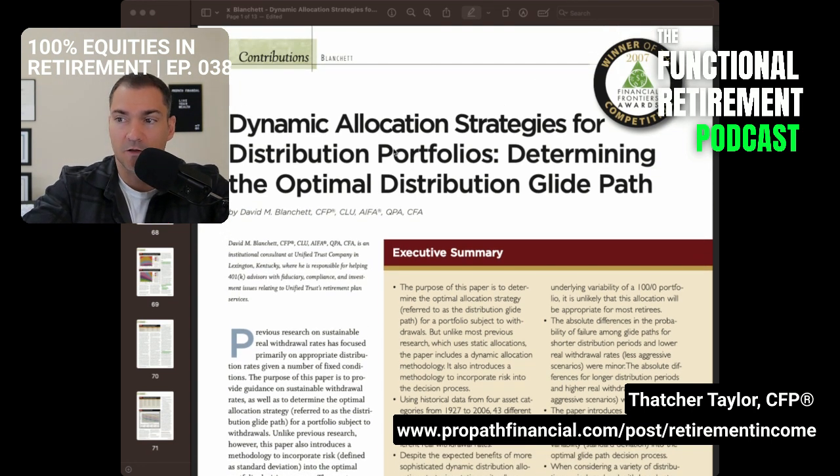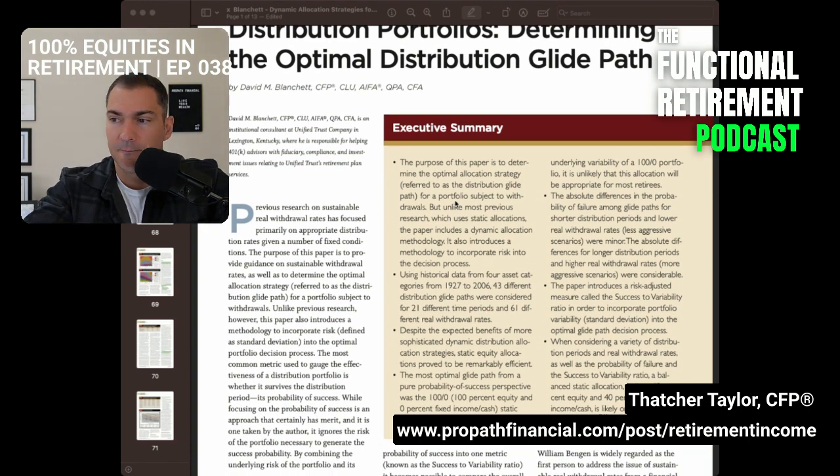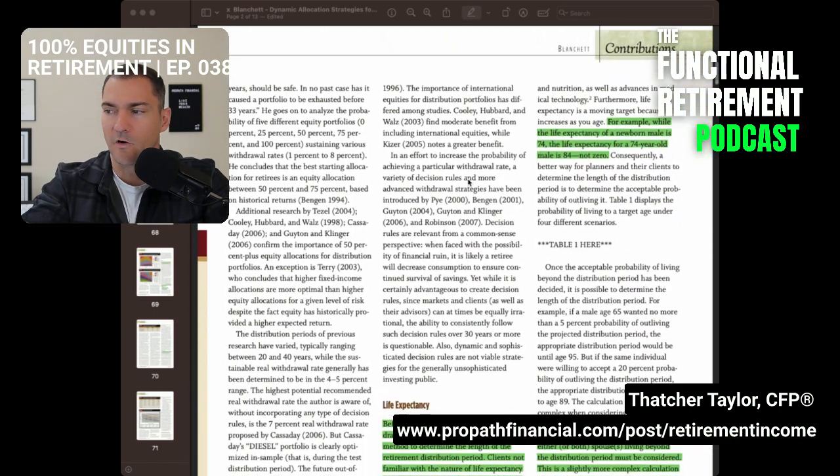This is specifically finding the proper allocation strategy for distributing portfolios. Okay. It says right here, the purpose of this paper is to determine the optimal allocation strategy for a portfolio subject to withdrawals. Most of you listening are going to have a pile of assets that you're going to need to help distribute to supplement your income in retirement. So there's a couple things that we need to go through first.